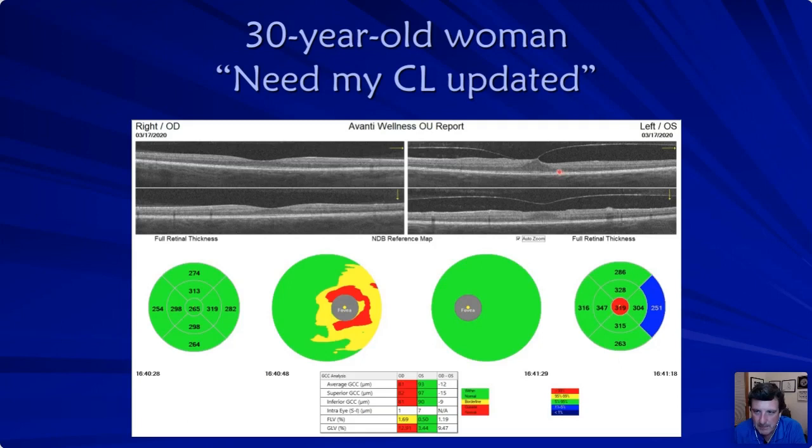So you've got the RPE, the bright line there, and above that is your ellipsoid zone. That's the mitochondria. There's a little dark spot, or hypo, above that. That's your myoid zone. And then there's always the external limiting membrane. So external limiting membrane, part of the photoreceptors, the myoid zone, the ellipsoid zone, and then the outer segments, and then you get into the RPE.